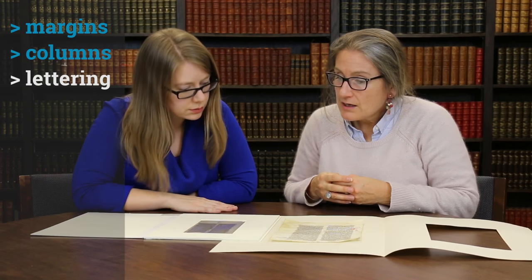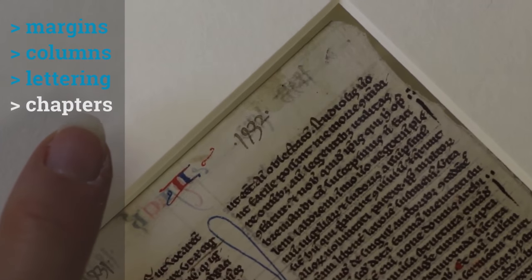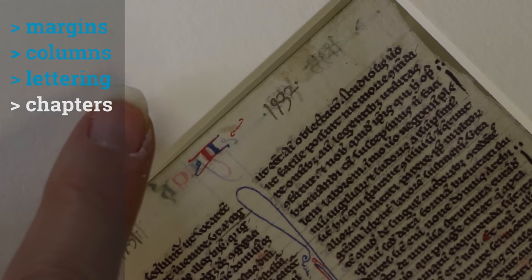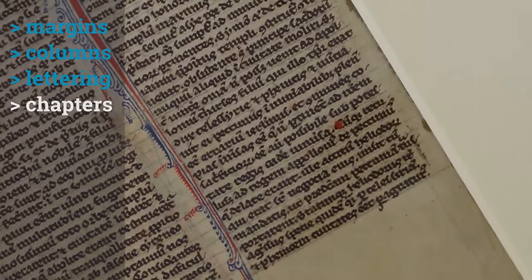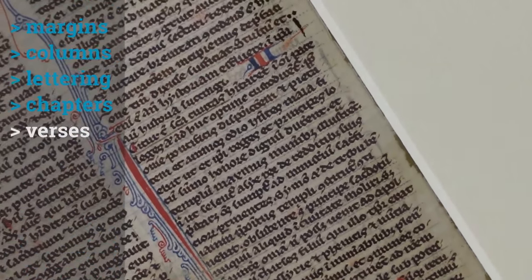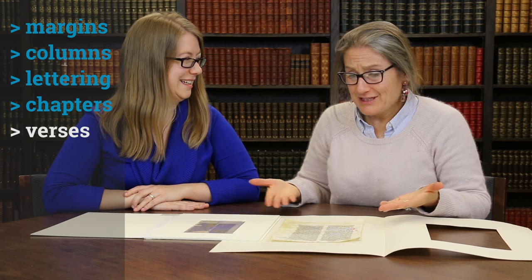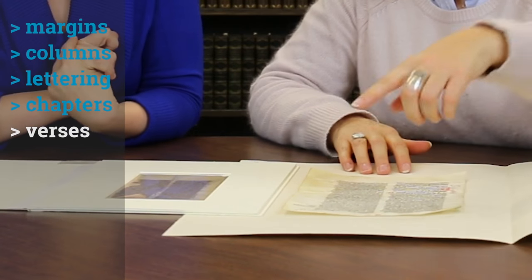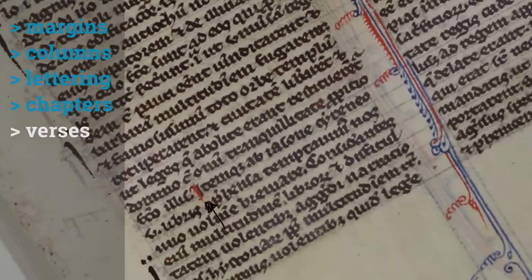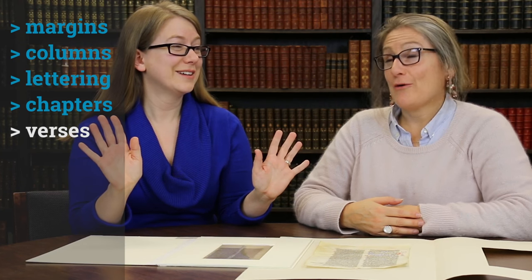What about chapters? Well, there seems to be a heading at the top, and a large initial. There's some Roman numerals next to them, I see. Yes, those are chapters. What about verses? I don't think there are any verses. I see lots of black text here. And here, there is a little bit of red at the beginning of each sentence, a little bit of highlighting in red. The rubrication. The rubrication.